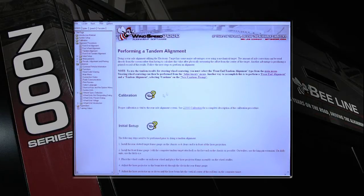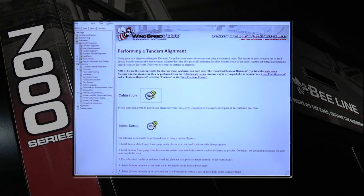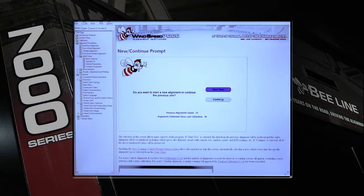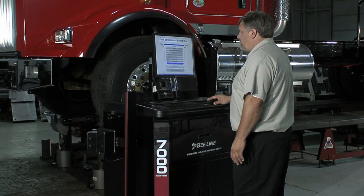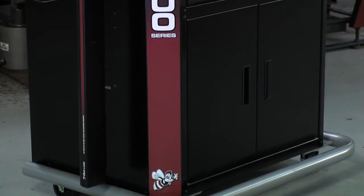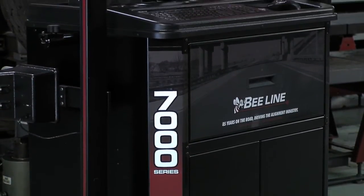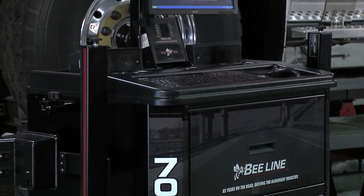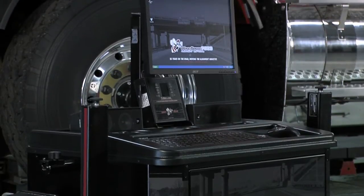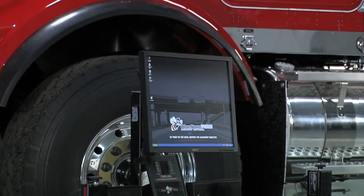In addition, several help videos appear in the Help section that guide the user through the specific procedure. The Help section in our WinSpeed 7000 software affirms your technicians are accurately and efficiently performing alignments. The LC7000 represents the latest in Beeline's computer alignment technology and ensures the quality of your alignment by remaining efficient, accurate, durable, and easy to use.